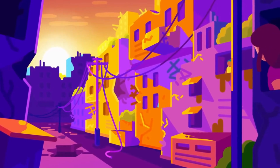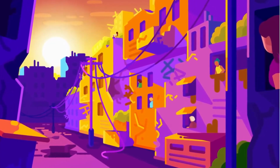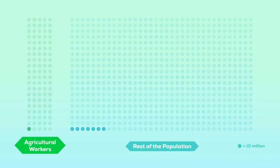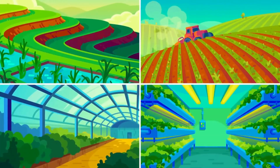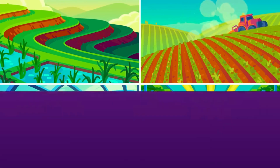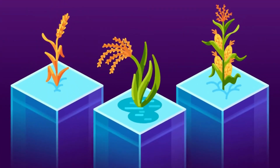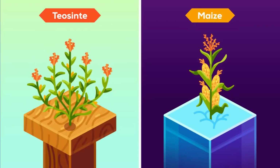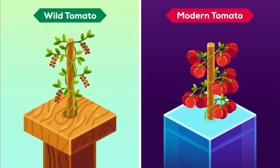We have some reasons to be optimistic. Let's start with food. There are 1 billion agricultural workers today, so even if the global population fell to just 80 million, it's virtually guaranteed that many survivors would know how to produce food. And we don't need to start at square one, because we could still use modern high-yield crops. Maize is 10 times bigger than its wild ancestor. Ancient tomatoes were the size of today's peas.